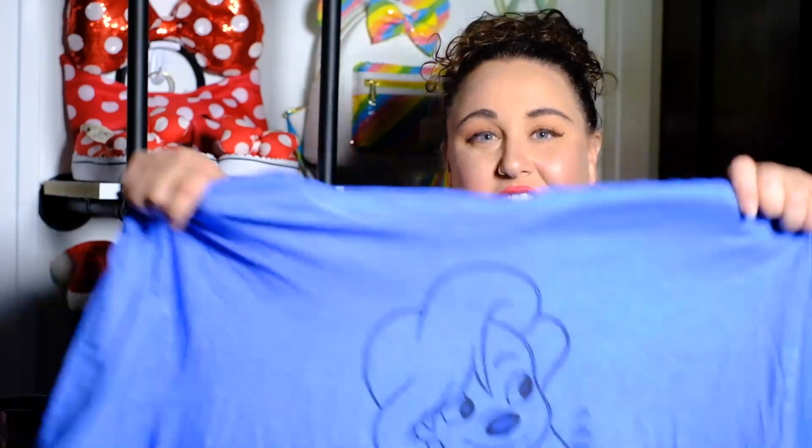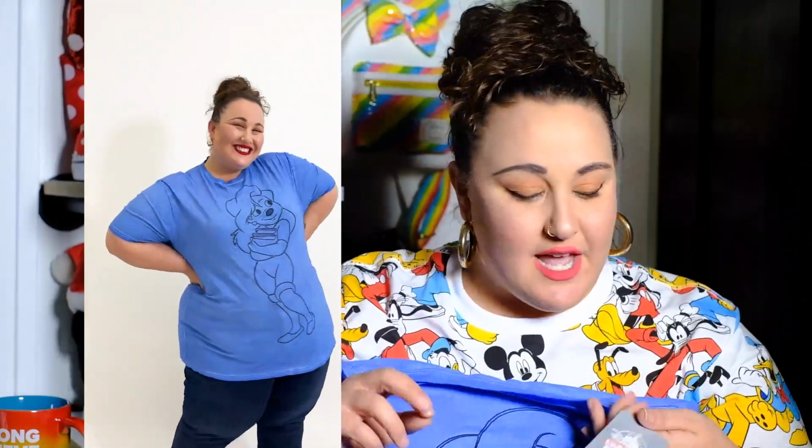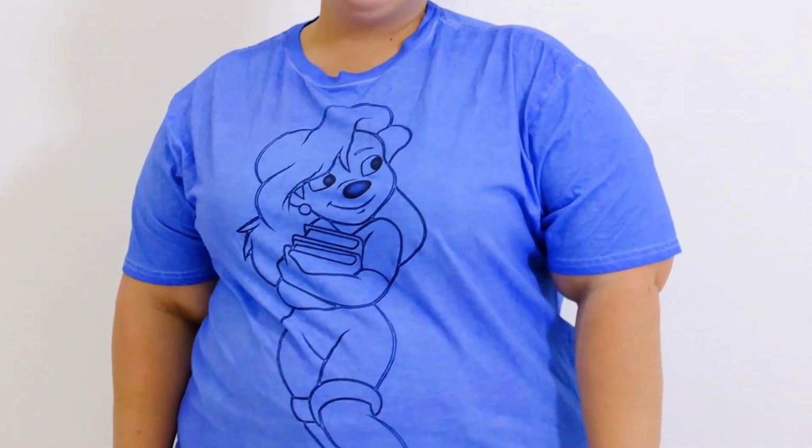We're going to breeze through some of these t-shirts. This is Roxanne from the Goofy movie. This is XXL, which I can do in t-shirts. This is probably a men's XXL or unisex. Retailed for $36.99. I got it for $12.99. And it's just a nice soft t-shirt.